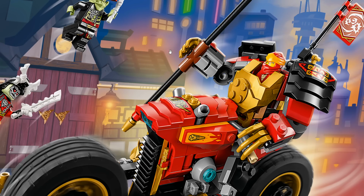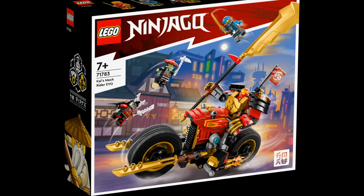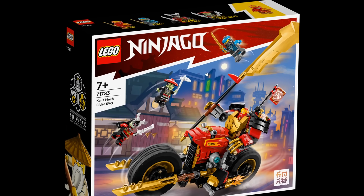Also, new molded finger pieces for the mech, that's very interesting. Curious to see where else that's going to be used. Also, Nia's here, which is cool. She comes in quite a few sets this wave, which is nice to see because usually she's one of the more uncommon ninja.